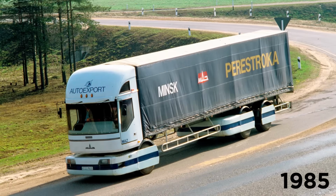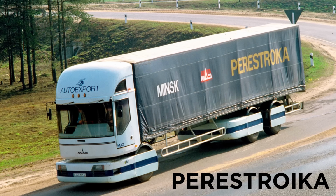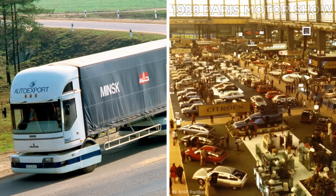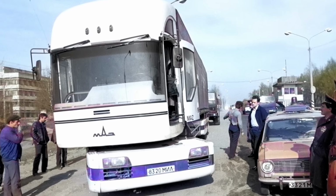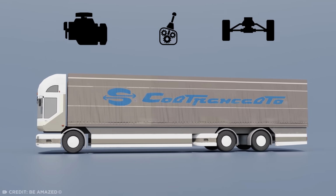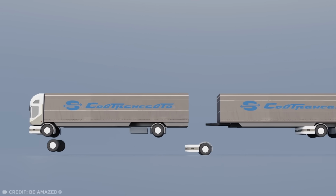In 1985, the company started developing the MAZ-2000, also known as the Perestroika, a semi-trailer tractor truck that caused a stir when it was first unveiled at the 1988 Paris Motor Show. Unlike other trucks of the time, the MAZ-2000 was based on a modular design. This meant its engine, gearbox, even its axles were all mounted on detachable trolleys that could be swapped out and reconfigured to suit the job at hand.